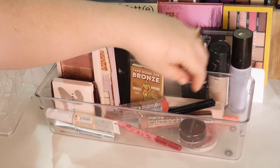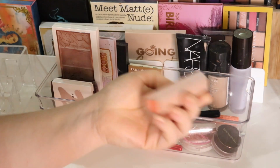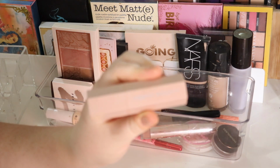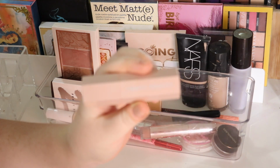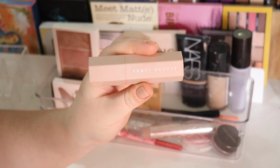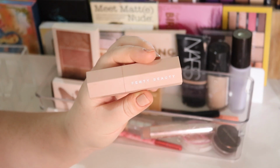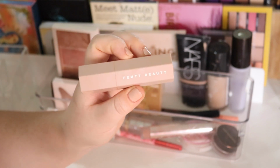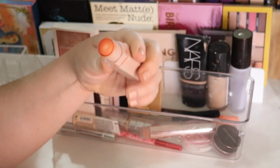Let's go into my cream blush. I decided to pull out my Fenty Beauty, which I love. I've decided that I like that it's a little bit on the drier side because it makes it quite long wear. If you want to use a cream product that is long wear, this is a perfect product for that. I'll give you a little swatch.